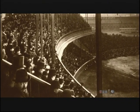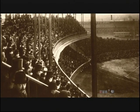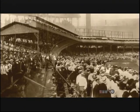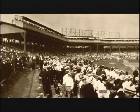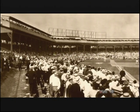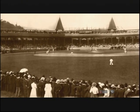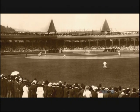Prior to the advent of umpire signals, an invisible wall existed between the fans in the seats and the players on the diamond. No signals for strikes, no signals for safe, no signals for out or foul. There were no electronic scoreboards, there were no announcers to interpret the game. The only signal was the umpire's voice, drowned out by the screams of thousands of excited fans.